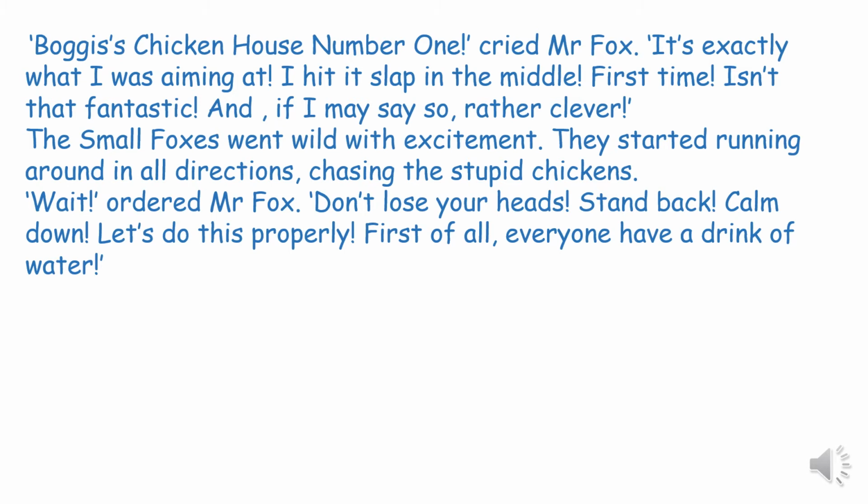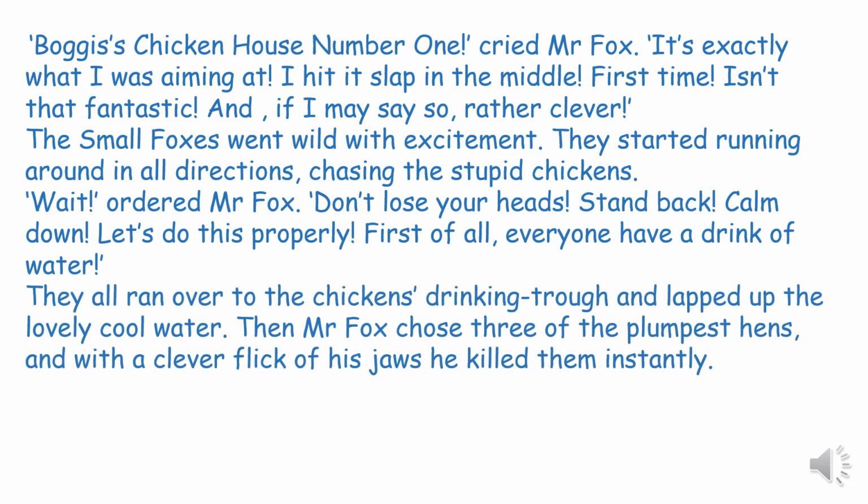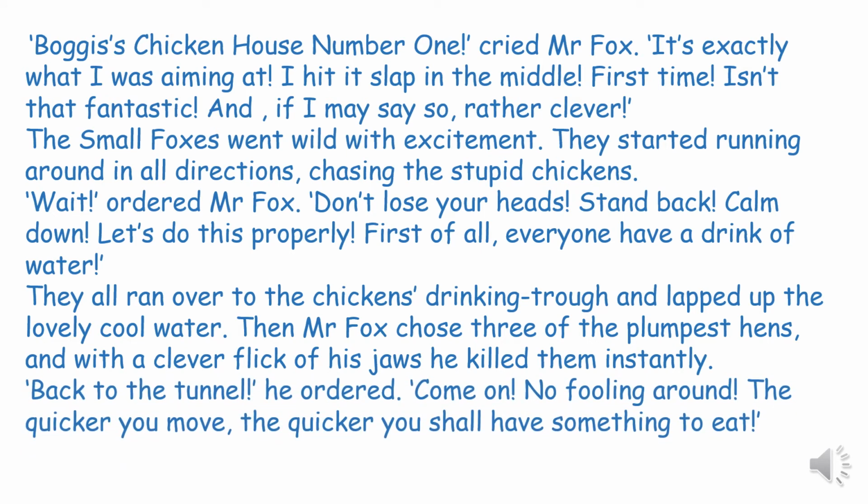"Wait," ordered Mr. Fox. "Don't lose your heads. Stand back. Calm down. Let's do this properly. First of all, everyone have a drink of water." They all ran over to the chicken's drinking trough and lapped up the lovely cool water. Then Mr. Fox chose 3 of the plumpest hens, and with a clever flick of his jaws, he killed them instantly. "Back to the tunnel," he ordered. "Come on. No fooling around. The quicker you move, the quicker you shall have something to eat."